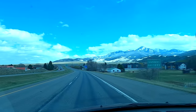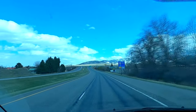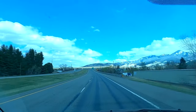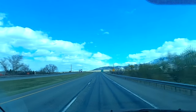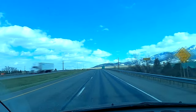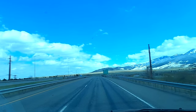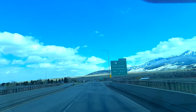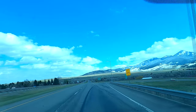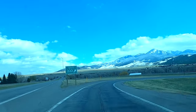Last of the mountains right there ahead of me, and I'm coming into Livingston now. It's only about 30 miles further from my old foundry that I used for 30 years or more, so it's not that much farther to have to drive. It's just that the pass I have to go over is a very interesting pass in the wintertime.